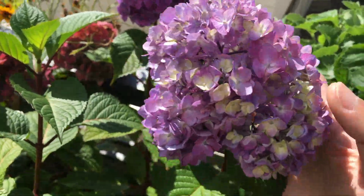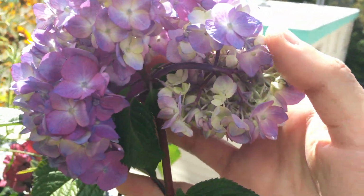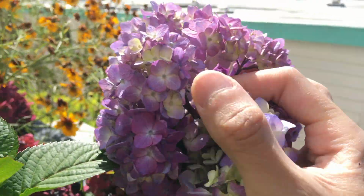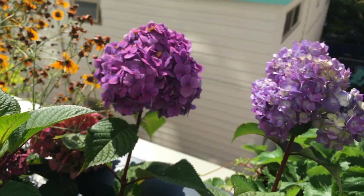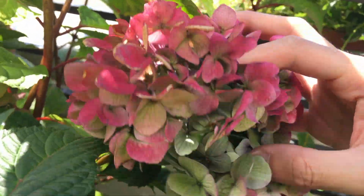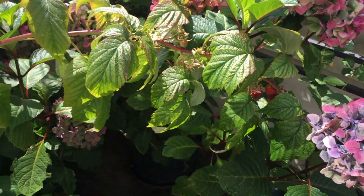Like this one, you can kind of see the flower structure is a little different. You can see this flower cluster is separated by a few smaller clusters, while the other ones, like this one, are not separated into as many clusters.